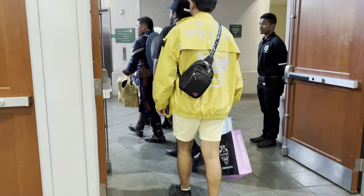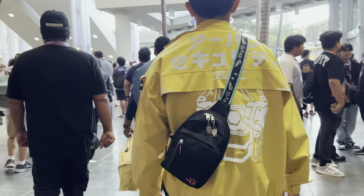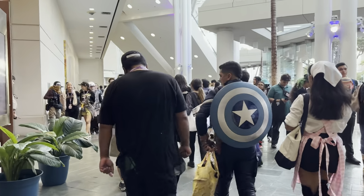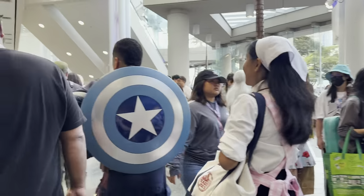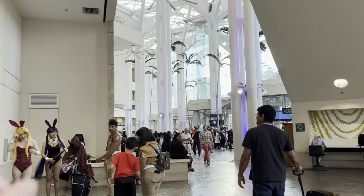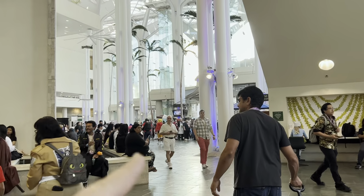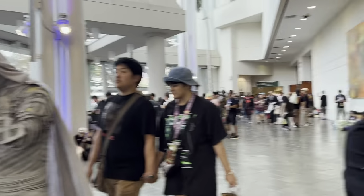Exiting out the front. Since we parked at Alawana, we have to go out this way to get to the hotel to go home. This is the line for the elevator. Apparently the escalator is broken. This is the lobby of the Hawai'i Convention Center. The exhibit hall is this way, so everybody's entering in.